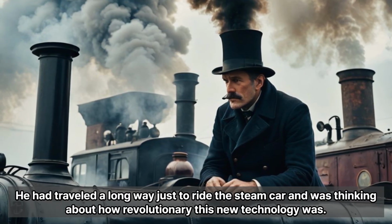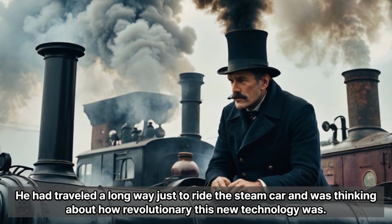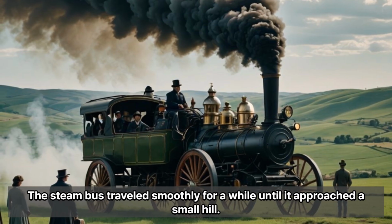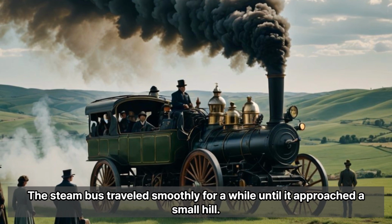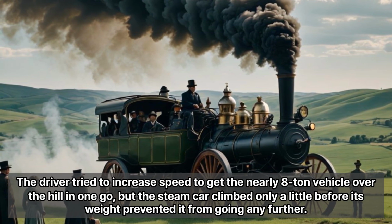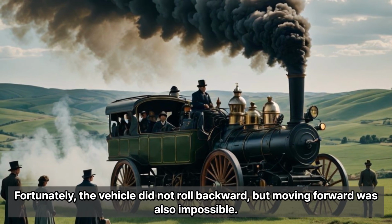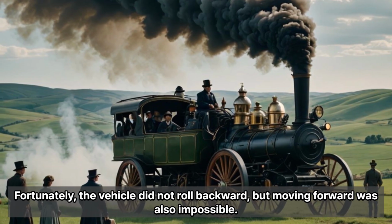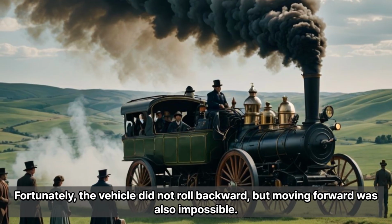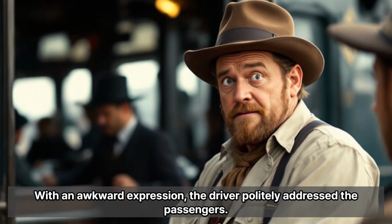He had traveled a long way just to ride the steam car and was thinking about how revolutionary this new technology was. The steam bus traveled smoothly for a while until it approached a small hill. The driver tried to increase speed to get the nearly 8-ton vehicle over the hill in one go. Fortunately, the vehicle did not roll backward, but moving forward was also impossible. With an awkward expression, the driver politely addressed the passengers.